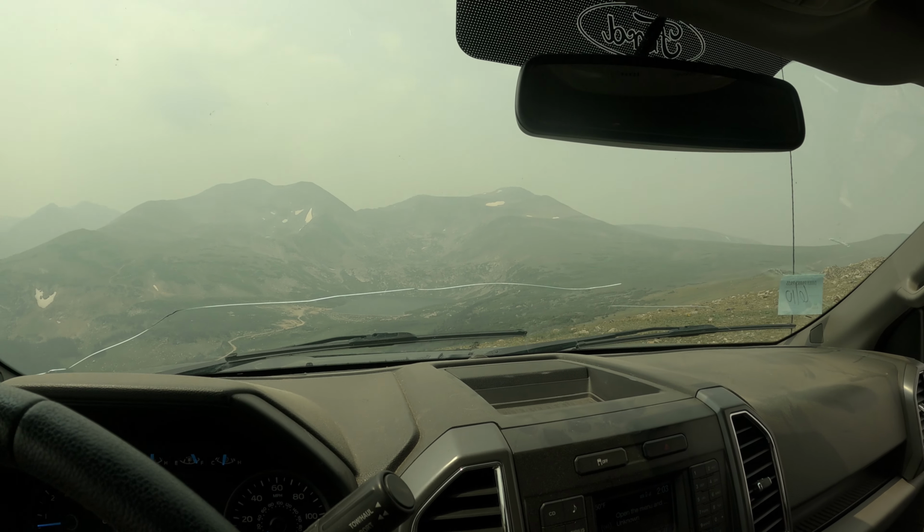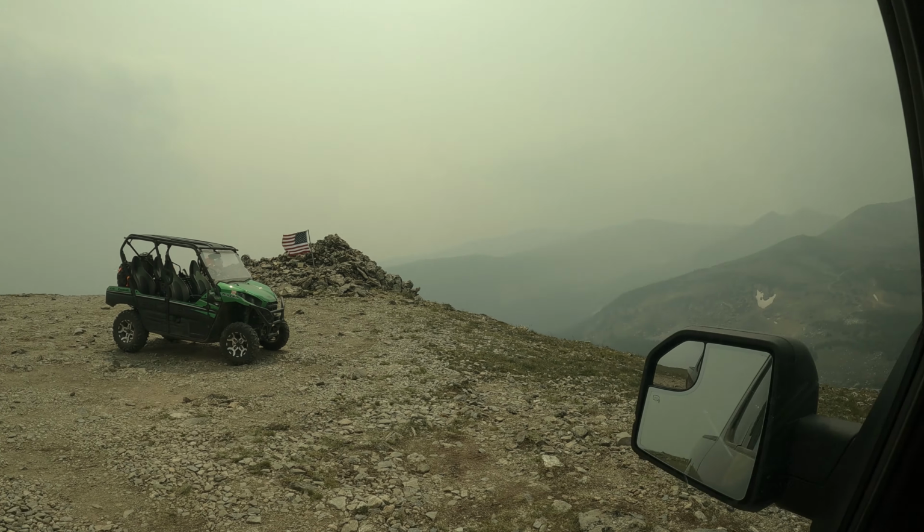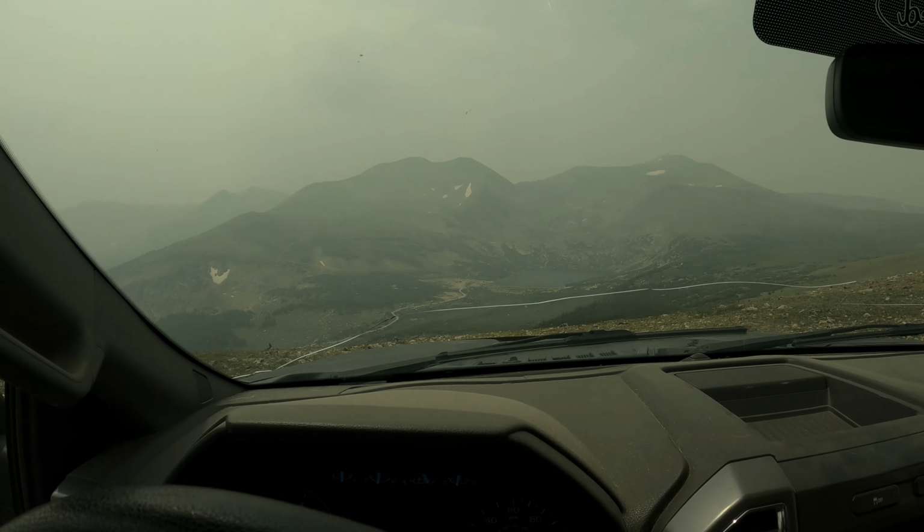But yeah, we made it on top of Mount Kingston. We're pretty high up, not sure how high.